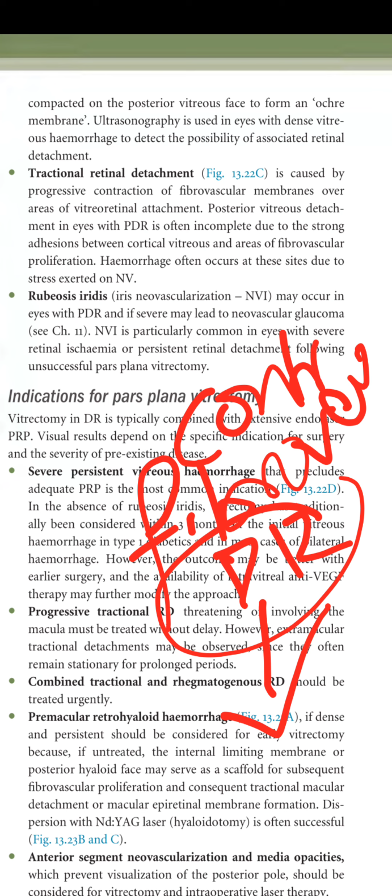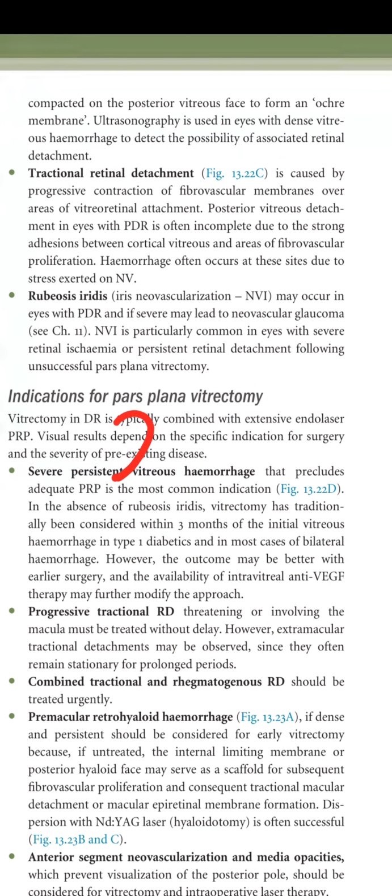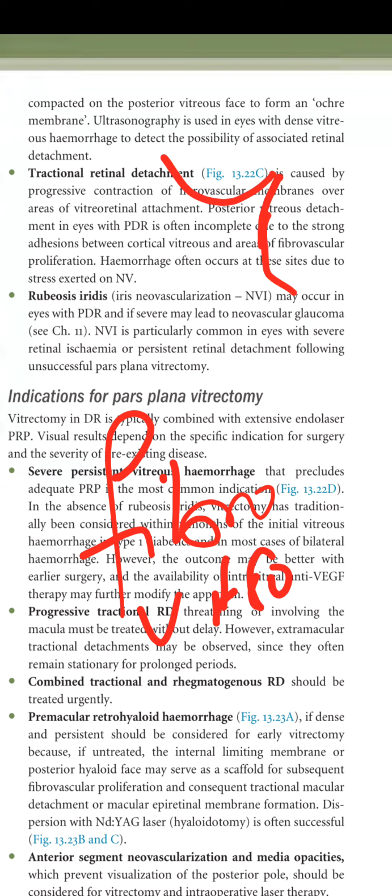Posterior vitreous detachment in eyes with PDR is often incomplete due to strong adhesion between the cortical vitreous and the areas of fibrovascular proliferation. Hemorrhage often occurs at this site due to the stress exerted on NVEs. So you know that PVD is incomplete in a case of diabetic retinopathy with tractional retinal detachment. Why? Because the cortical vitreous and the fibrovascular proliferation have a strong adhesion, so it will not detach from that area, and the PVD will be incomplete.